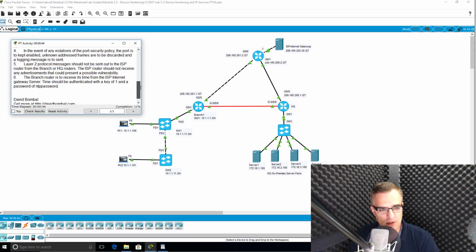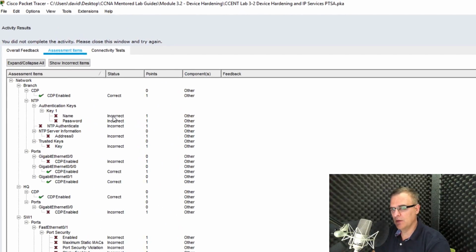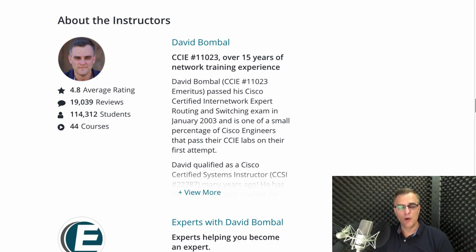In the assessment labs, once again, you need to verify your knowledge. You need to complete these labs and then check whether you've been able to complete everything that's required to get the lab working. So will you be ready for your CCNA exam? This is the way that you're going to verify your knowledge and make sure that you're prepared to pass the exam.